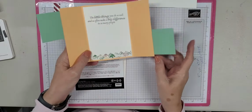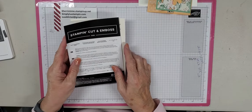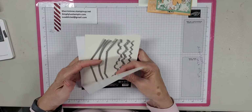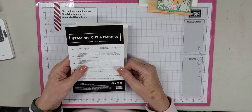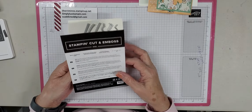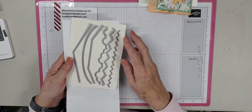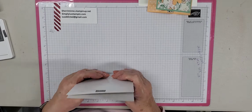And then we're also just doing for the inside, you'll notice I have this little piece of designer series paper with a little kind of peaks on it, and that is from the Basic Borders dies. This is also in the new catalog. I'm not allowed to show you images from the new catalog, but I can demonstrate product from it, so I'm not real sure about how that works. But anyway, we're using this one right here, but there's a lot of different ones, and I'm sure this could make a really pretty mountain scene, so we'll be doing some more things with that also.